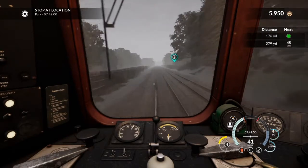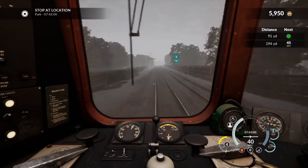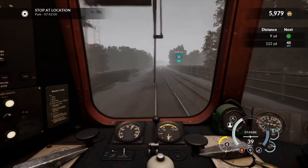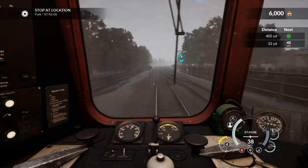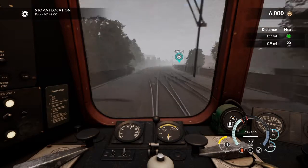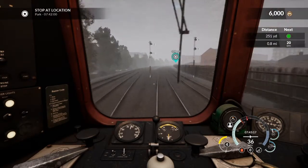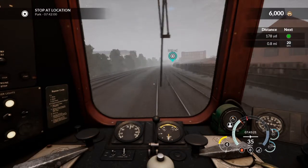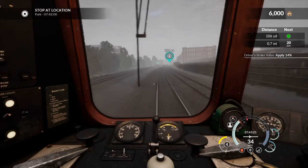So I'm wondering, I'm sure someone far cleverer than me will know, if I only apply 8% brake, does that mean I only need to release 8% brake, or do I need to fully release and then put it back to lap? I wonder. Might try that, see if I can figure that out. Mile hour limit coming up after our stop. Interesting. Let's put a bit of brake.